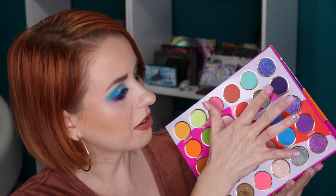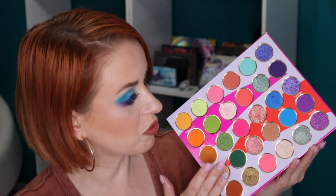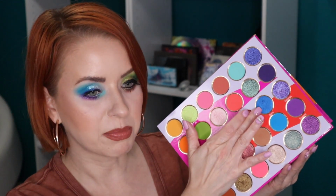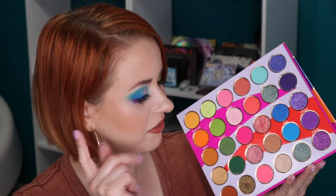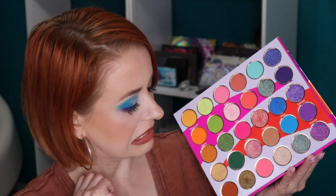Now, there's no matte white, there's no matte black, and there's not a deep matte brown, but how many of those shades do we have in other palettes to where if you need them, you can easily pull them in? Like I mentioned earlier, the deepest shades in this palette are going to be this purple and this green. This is a really pretty blue, and I added a little bit of this blue right here to the lower lash line. I forgot to mention that earlier, but used a little bit of it.